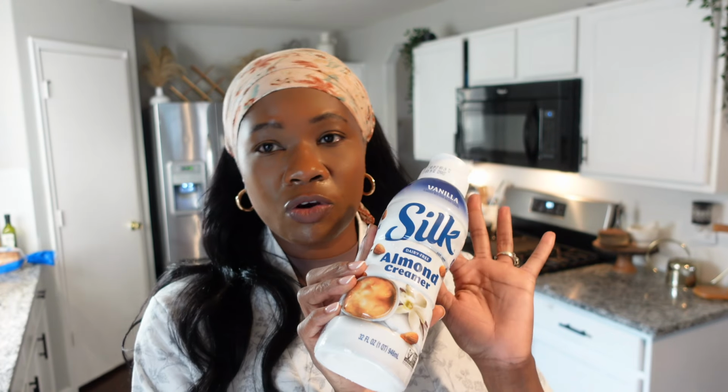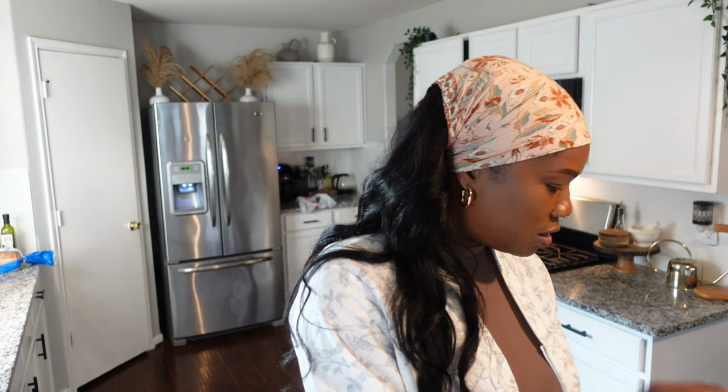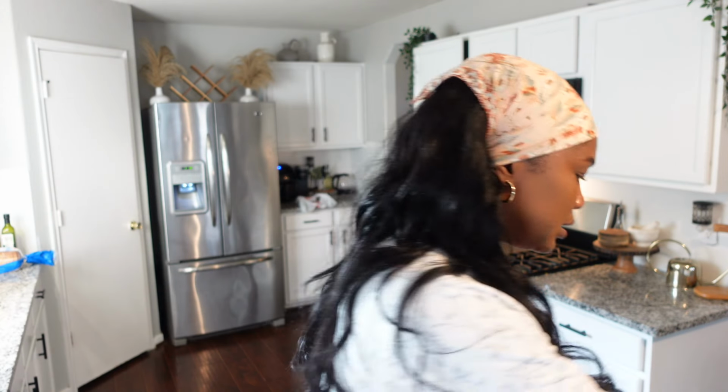But we got my favorite creamer. This is the Vanilla Silk Almond Creamer. Love that to death. Picked up some jelly. It was requested. Also some Eggo waffles that were requested. I don't know about y'all, but if you have a large family and or you have boys that you're feeding, a lot of boys or just grown or teenagers, get the chicken breasts in a can and some pasta and some Alfredo sauce. It's a quick meal.